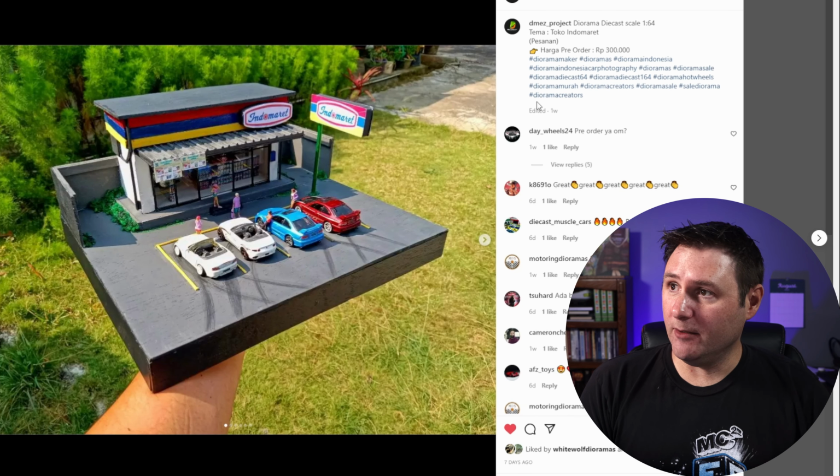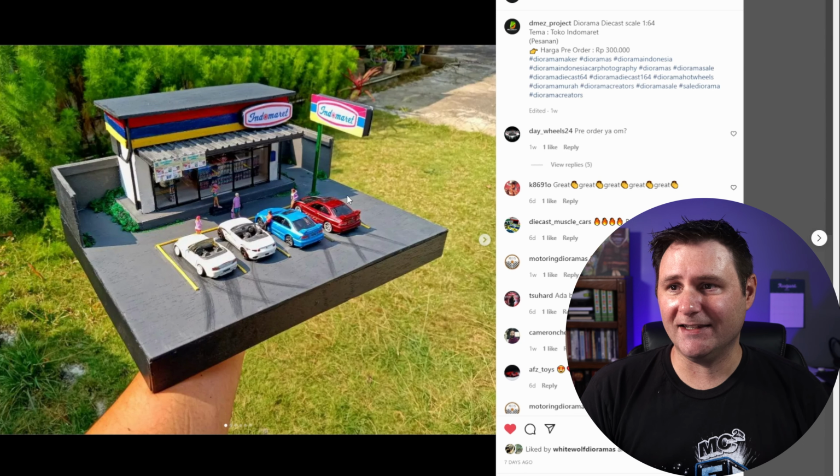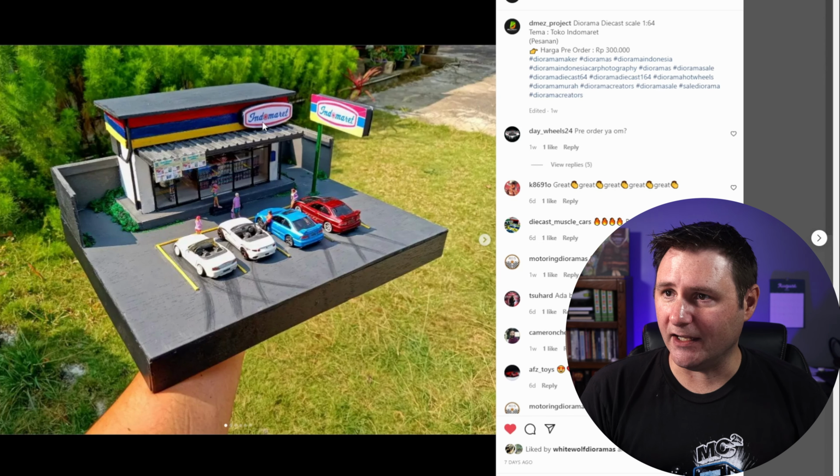Next, coming from Dmez Project. Diorama diecast, 1/64 scale. This is a really cool piece. So it's like a convenience store. What are they calling that?